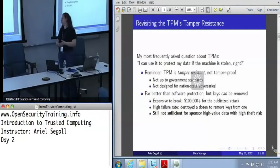In this section, what we're going to be talking about is a bit about the practical side of the TPM's tamper resistance. This is mostly review from yesterday, but I want to mention it again because it comes up a lot when people say, I want to use the TPM for data protection. We'll talk about storage keys and binding keys and when you want to use each and the differences between them. And we'll also talk about NVRAM, which is the TPM's local internal storage.